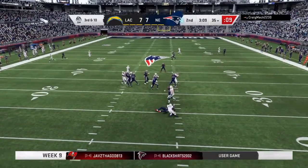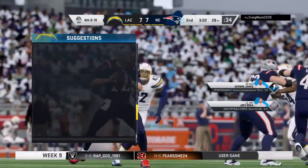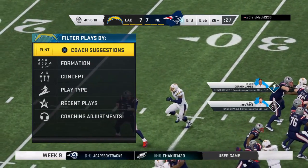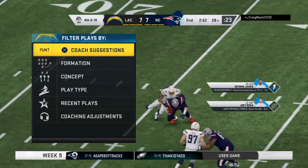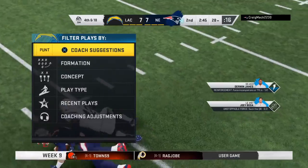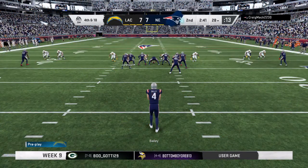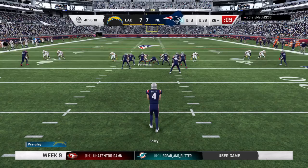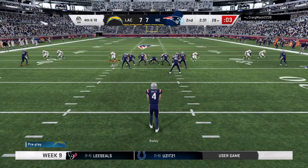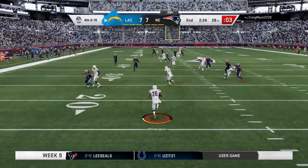Now Brady, under a heavy rush, and down he goes. Uchenna Nwosu coming in to drop him for a loss of 8, and it also brings up 4th. The Patriots send out their punter as the drive goes backwards, so he's on to punt it away. This is taken at about the 14.